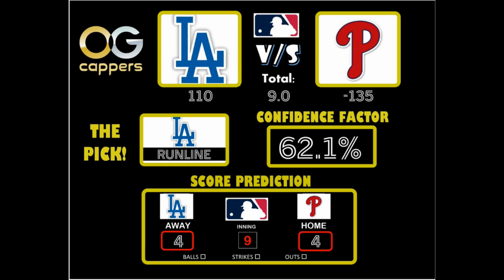Dodgers offense right now, crushing the ball, .884 slugging percentage. Dodgers offense have scored 1.59 more runs than the Phillies, except for yesterday. So let's go ahead and take the Dodgers.